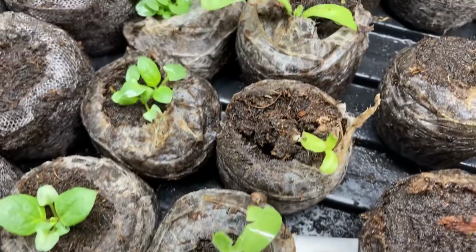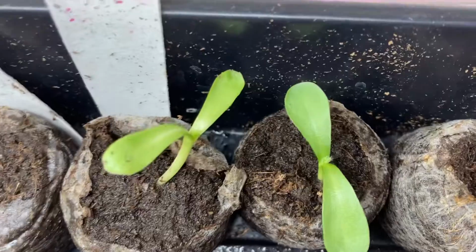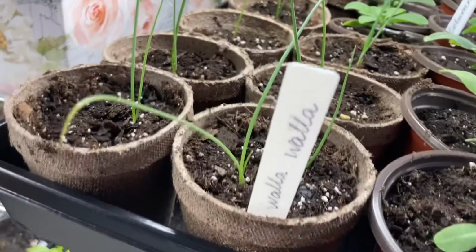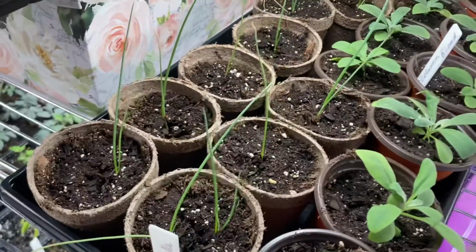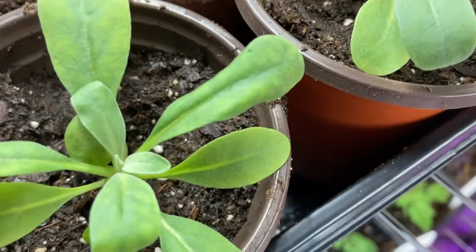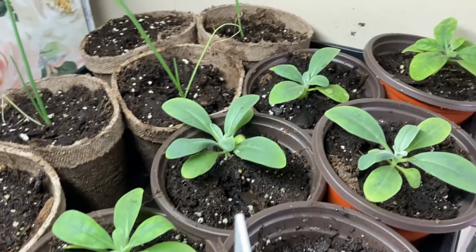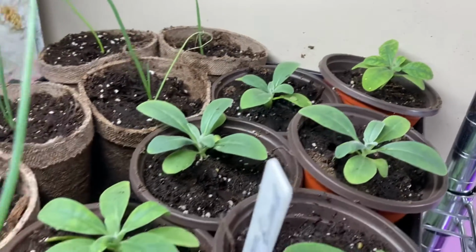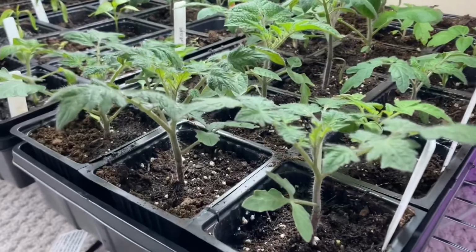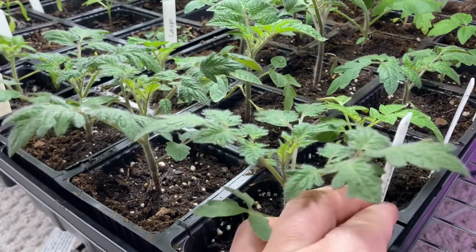Another exciting thing is my Turkish rocket. Remember I had a video about perennial vegetables? Turkish rocket is a perennial arugula that I'm really excited to grow. Also, I am growing some Walla Walla onions. These are those stock flowers that I had potted up. Stock flowers and onions can tolerate some cold, so I am planning on taking them out into that transition room downstairs so they can get used to cooler temperatures before I take them out.